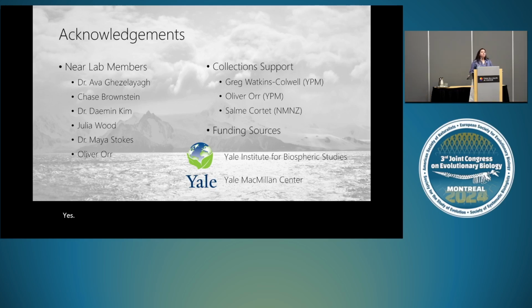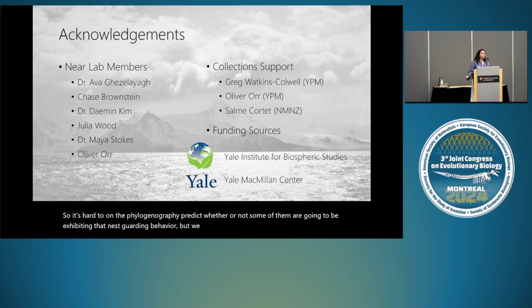It's hard to predict from the phylogeography whether or not some of them are going to be exhibiting that nest guarding behavior, but we can predict it based on the ratio of egg size and fecundity. It does seem like most notothenioids are exhibiting that behavior with the exception of a few broadcast spawners, but it's something that needs to be observed for more species, for sure.